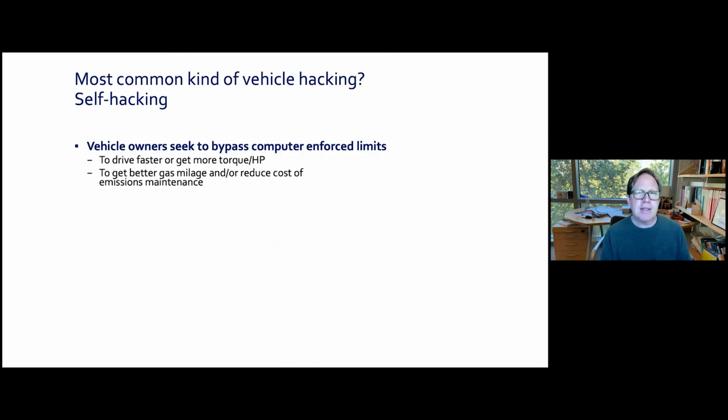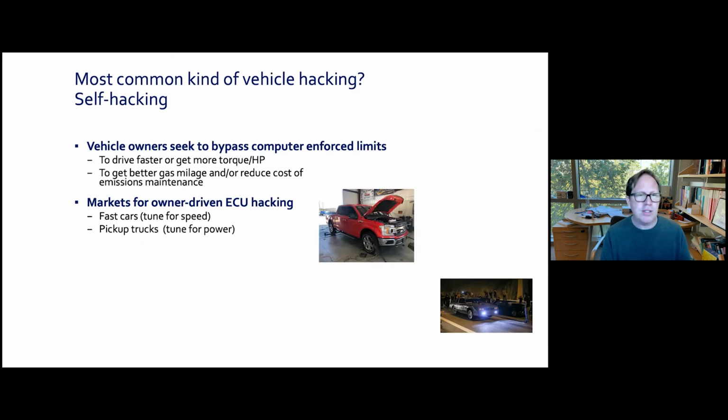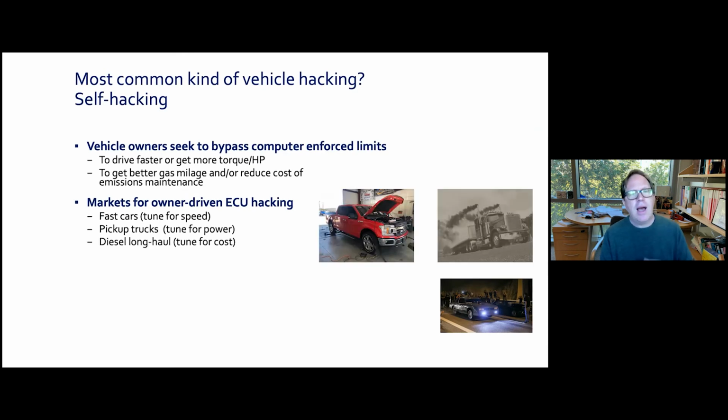In practice, the primary ways that cars get hacked is self-hacking. So vehicle owners trying to bypass their limits in violation of EPA guidelines or warranty. And there are a ton of markets for this. So there are people who tune cars to go fast, for power, diesel long haul, they tune it for cost so they don't have to pay for new filters, or sometimes for feature upgrading. There's a market for upgrading your Tesla without paying Tesla.